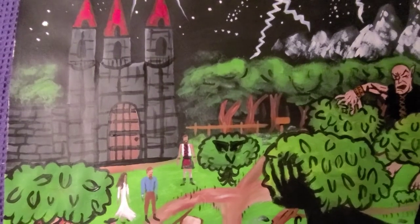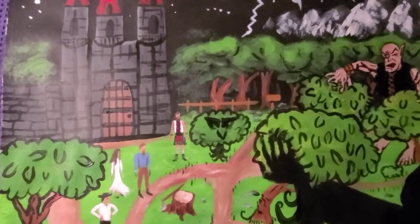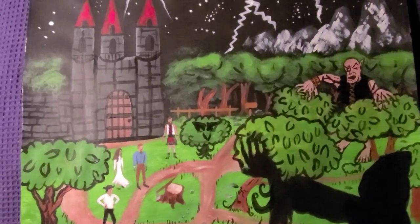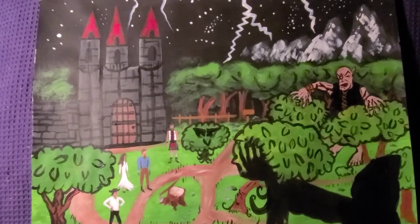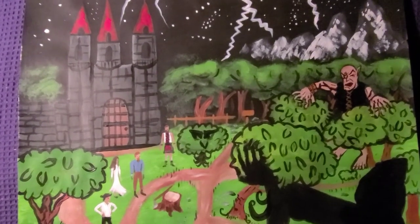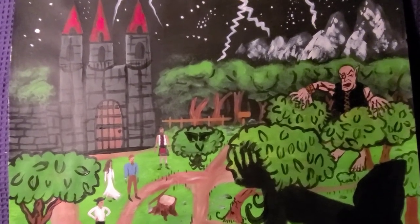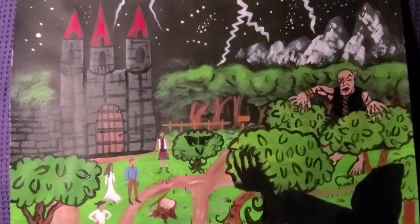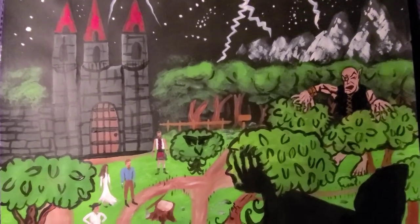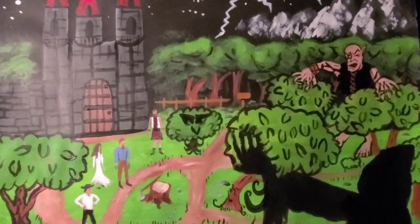This is definitely one of my favorite paintings. I looked at this painting before I went to sleep, and it helped me to sleep better. It reminded me of fairy tales that you would read before you go to sleep, or maybe your parents would read to you before you slept.